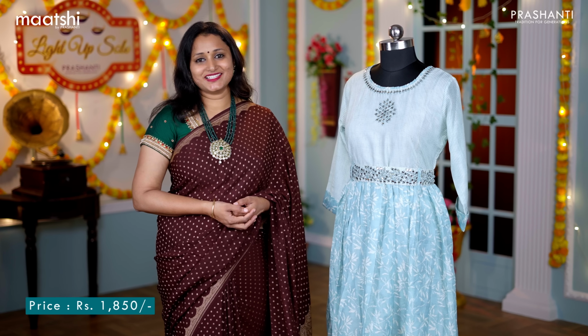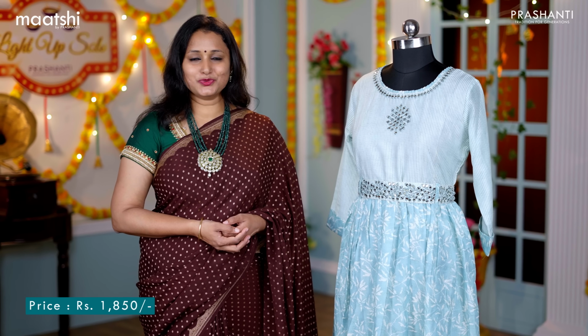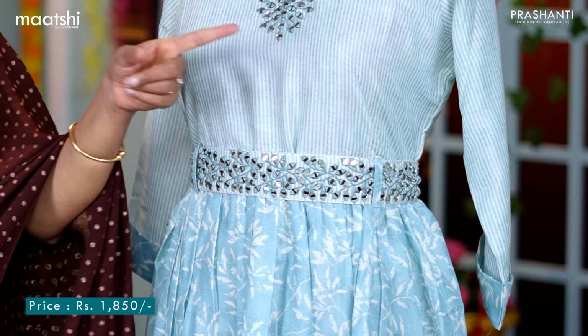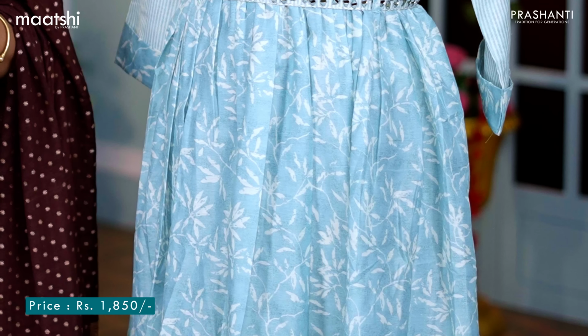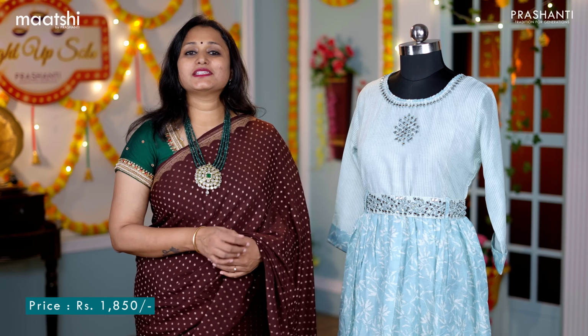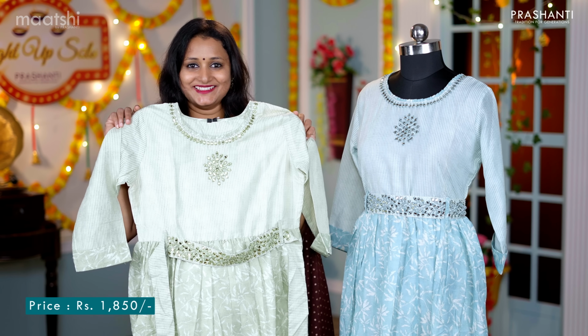The next one is this lovely frock type kurti, beautiful shade of pastel blue with cream combination, striped prints running along the neckline with simple embroidered pattern and ruffles for the neck. This has got an embroidered belt with floral prints towards the bottom part of the kurti and a 3/4 sleeve, priced at 1850. We have one more beautiful color, pista green.